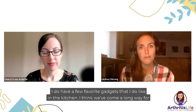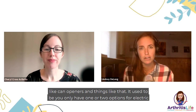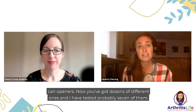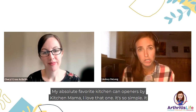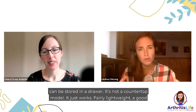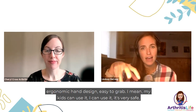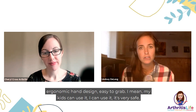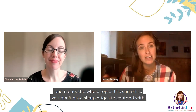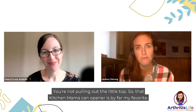I think we've come a long way for can openers and things like that. It used to be you only had one or two options for electric can openers. Now you've got dozens of different ones, and I have tested probably 7 of them. My absolute favorite can opener is by Kitchen Mama. I love that one. It's so simple. It can be stored in a drawer. It's not a countertop model. It just works. Fairly lightweight, a good ergonomic hand design, easy to grab. My kids can use it. I can use it. It's very safe, and it cuts the whole top of the can off, so you don't have sharp edges to contend with. You're not pulling out the little top. So that Kitchen Mama can opener is by far my favorite.